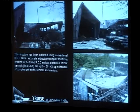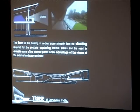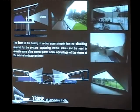The construction actually has been done at a reasonably low rate. The entire building, including the interior, air conditioning and all the services, has worked out to 2,500 rupees a square foot. And there has been no complex system of shuttering used to create all these trapezoidal walls that actually fold across, because we didn't have the budget to do that. But yet, the whole building has been achieved the way it was perceived.